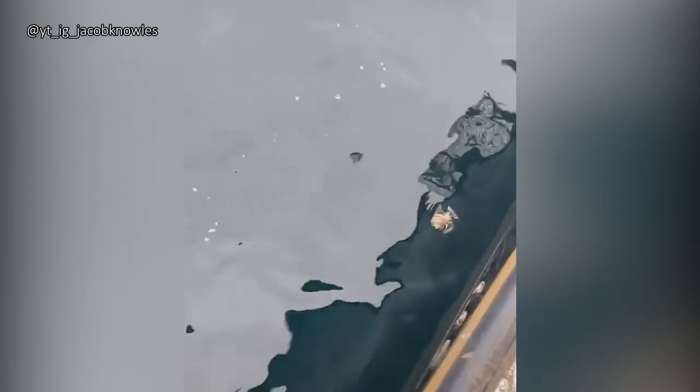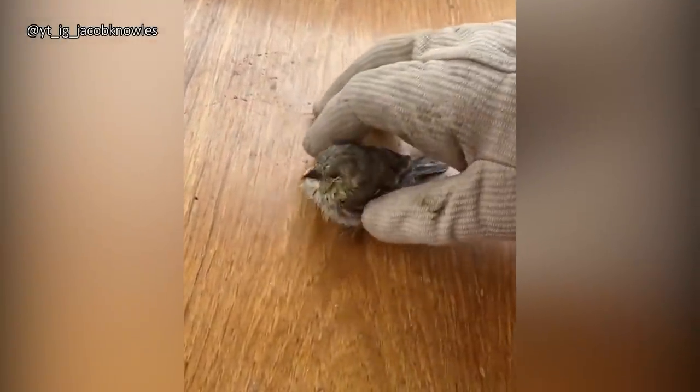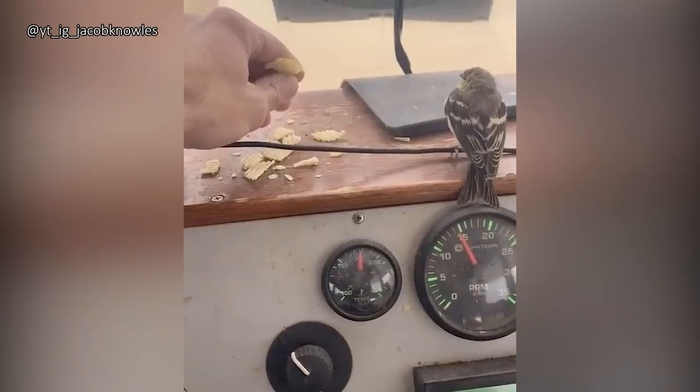Lobster fisherman Jacob Knowles finds a bird stranded at sea. He not only saves the little bird's life, but he also gives it a ride at the front of the wheelhouse and feeds it some chips before it gained enough strength to fly away.